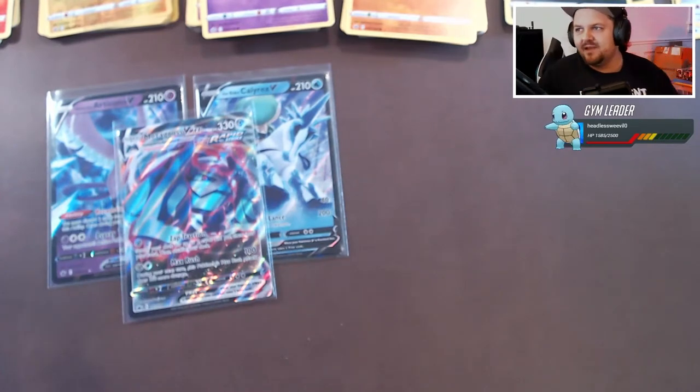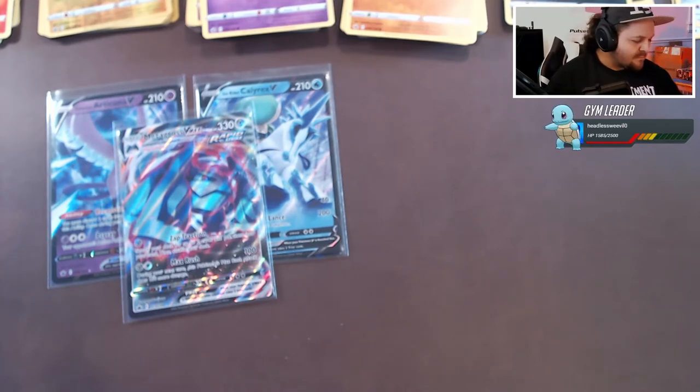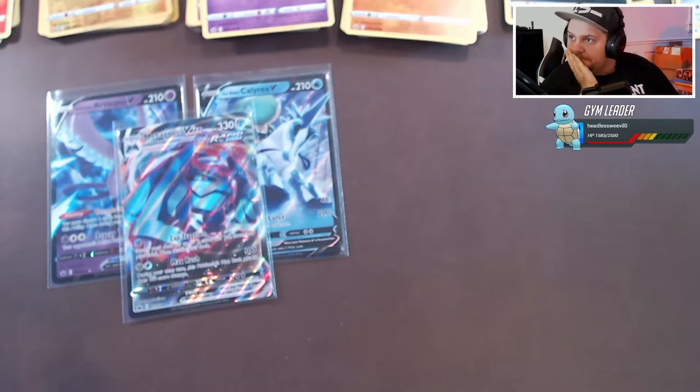We've opened 22 packs and we've gotten three. 22 packs and we've gotten three.